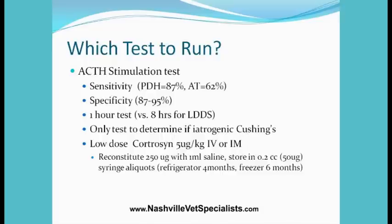And then just remember that cosyntropin is pretty darn expensive, and so now everyone's trying to conserve cost by freezing it. So what you do is you go ahead and make aliquots of about 0.2 mLs, and you reconstitute in 1 ml, and it comes in 250 micrograms. It really can be in the refrigerator for 4 months. We just keep it in the freezer, and then we just pull out what we need. It defrosts almost within a minute.